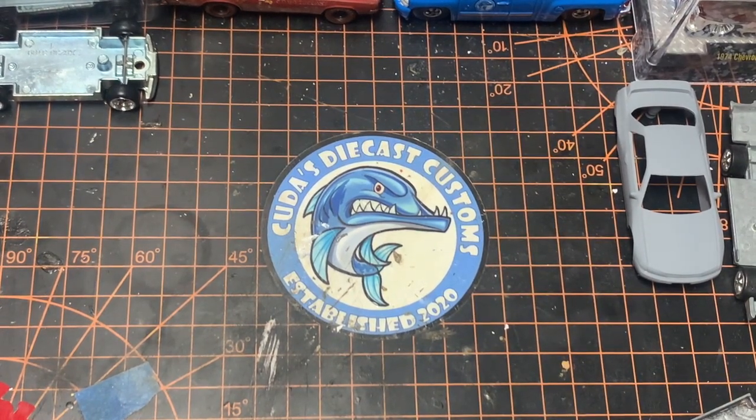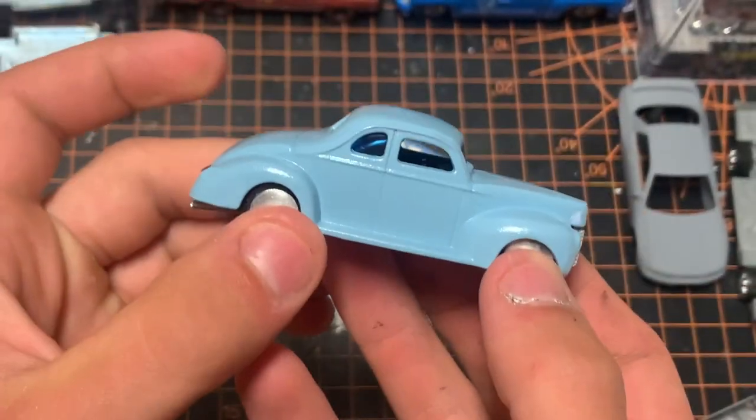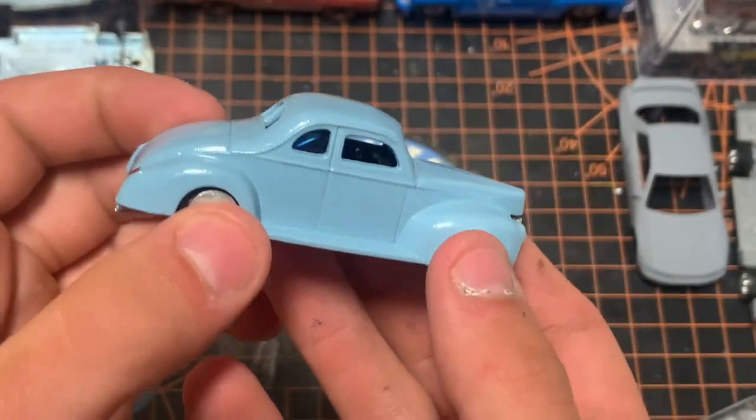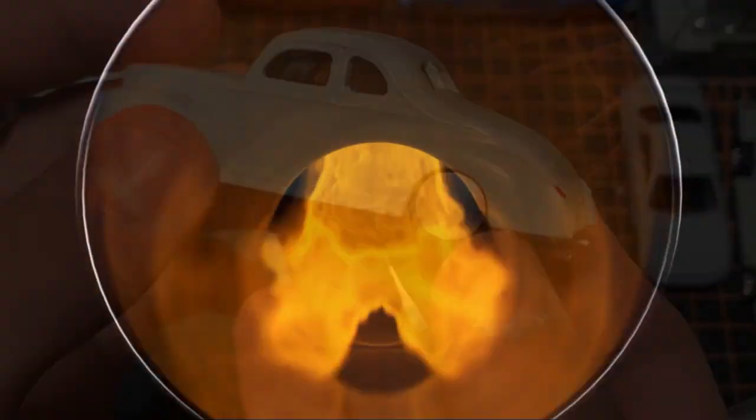I am Cole, and today we are finally giving away our entry for the Mike's Mods and Customs Pay It Forward Build Off Invitational.